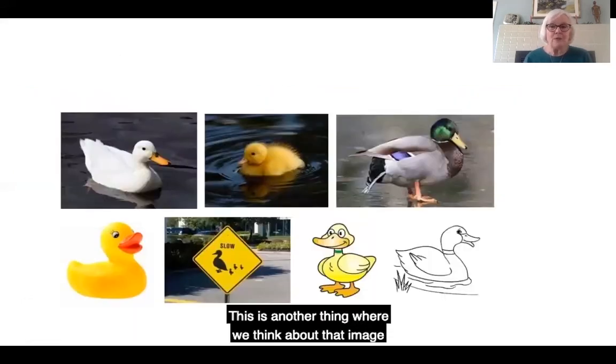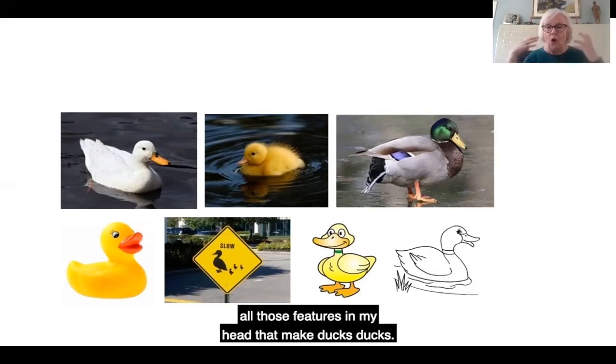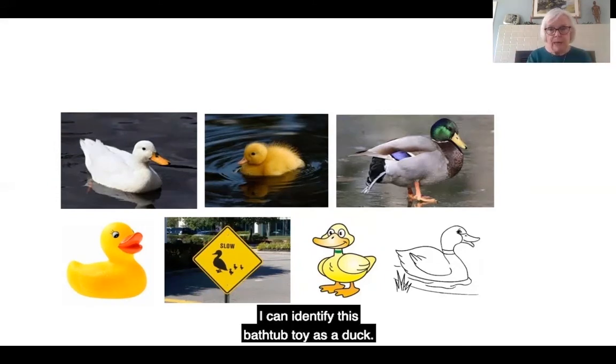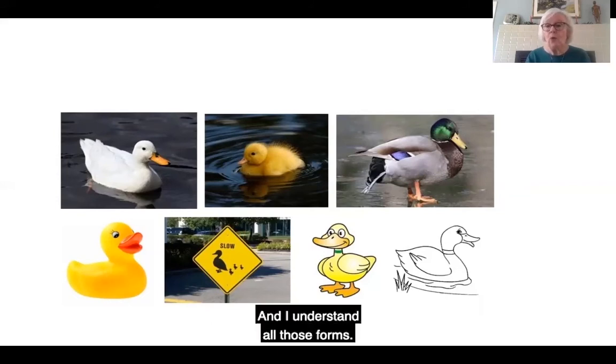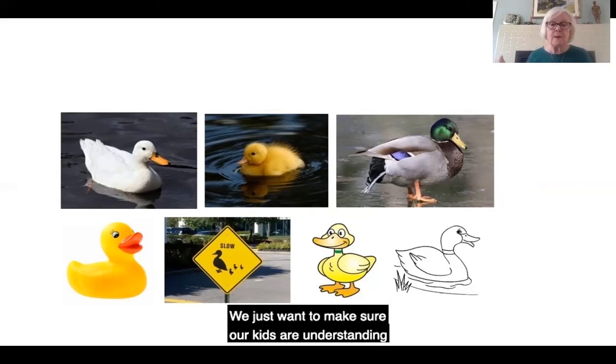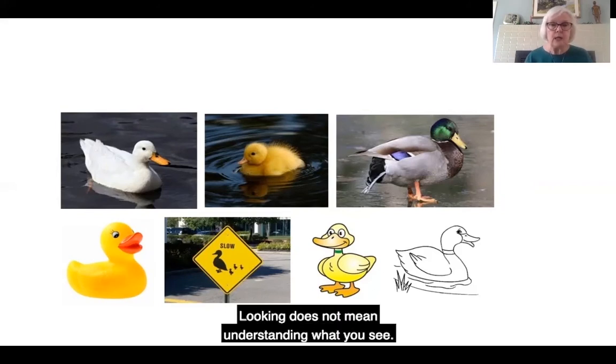This is another thing where we think about that image matching. So maybe this duck visits my backyard all the time, and I know this duck really well, this white duck. But I can still visually understand when I see a baby duck that it's still a duck, or if I see a multicolored duck, I still know that it's a duck because I have all those features in my head that make ducks ducks. I can identify this bathtub toy as a duck. I can understand the sign that has a silhouette of a duck and still identify it as a duck. I can look at this cartoon duck or a black and white duck, and I understand all those forms. We just want to make sure our kids are understanding all those forms. Looking does not mean understanding what you see.